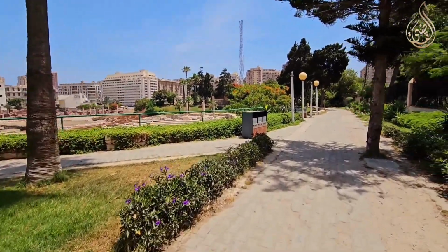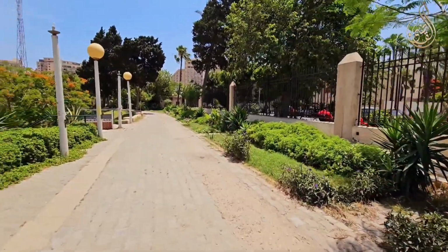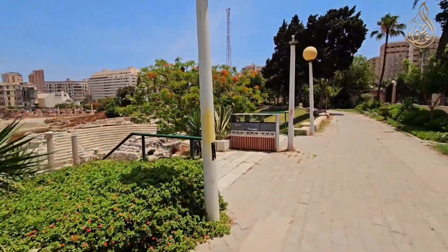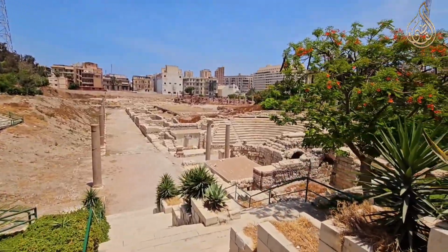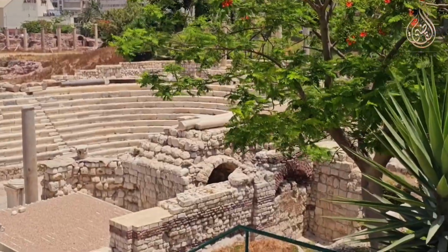Now we are in the Roman Amphitheatre in Alexandria. The Roman Amphitheatre in Alexandria is one of the most popular monuments in Alexandria city. Alexandria is the second most important city in Egypt after Cairo.